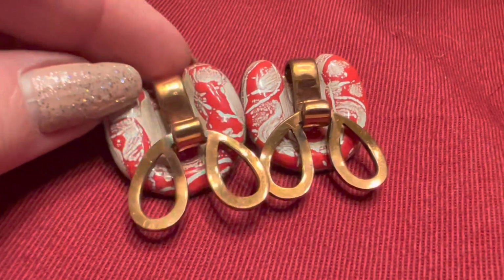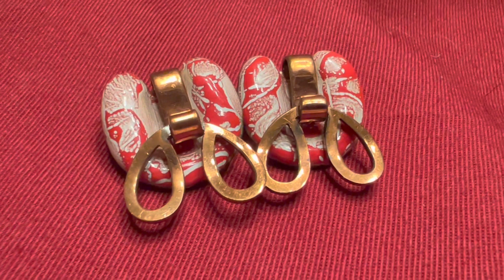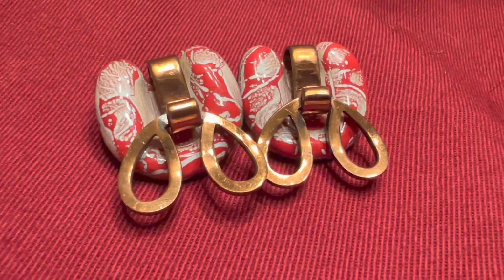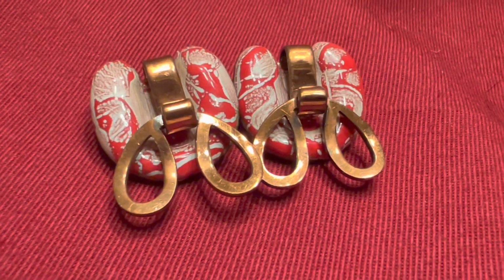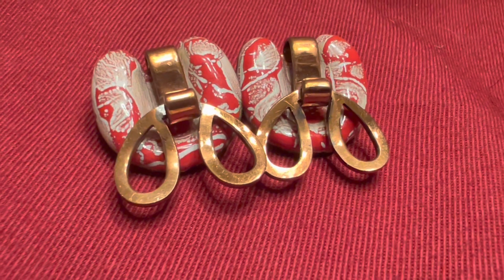Another really great pair of earrings I ran across were these. These are copper enameled earrings, and these are Matisse. A lot of people collect jewelry by Renoir. Renoir produced two different lines. One of them was Renoir and one of them was Matisse, which is what these are.